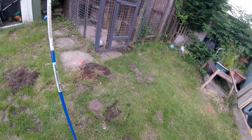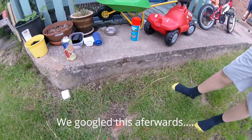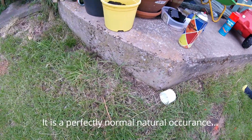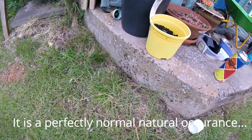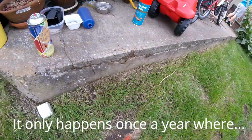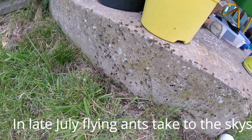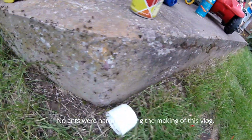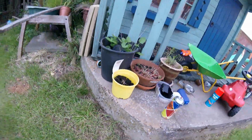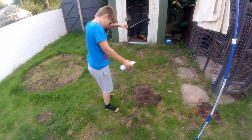Awful grass. And we have just realised that we have a massive colony of ants that have come in the garden. That's disgusting. Flying ants. The whole place is crawling with them. So we're just going to go get the ant powder now to do something about that, because that is just horrific. Absolutely awful.